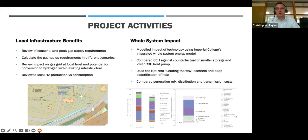So basically what we're looking at is, as we said, sort of optimizing what's there. I think scenarios where you don't use gas at all will involve extra reinforcements done at the electrical grid level, which isn't a good use of money. What we found though was if you wanted to switch over to completely 100% hydrogen to do all your heating, as if you looked at it as the counterfactual, then there was going to need to be significant investment into the gas grid to increase the volume of the pipe work to allow you to meet the heat levels which are currently demanded in Proven.